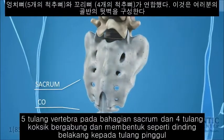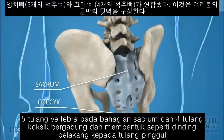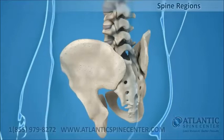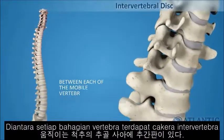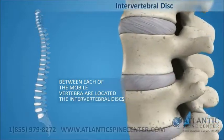5 vertebrae of the sacrum and 4 of the coccyx are fused. It makes up the back wall of your pelvis. Between each of the movable vertebrae is located the intervertebral disc.